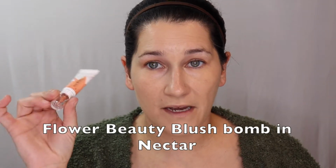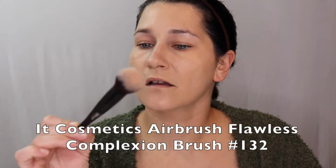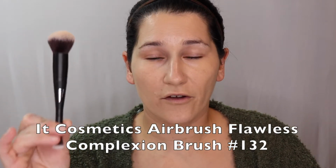Now that we've got the tinted moisturizer and we've got the concealer on, now this is the time that I actually would use my blush. The reason why I'm not going to put any powder on my face yet is because I like to use a cream blush, Flower Beauty Blush Balm in Nectar, and I put a little dollop on my hand, and then I use the It Cosmetics Airbrush Flawless Complexion number 132.